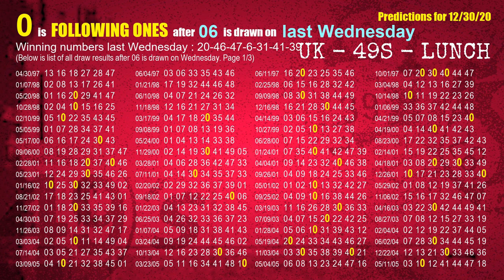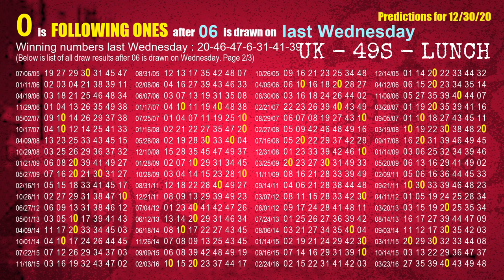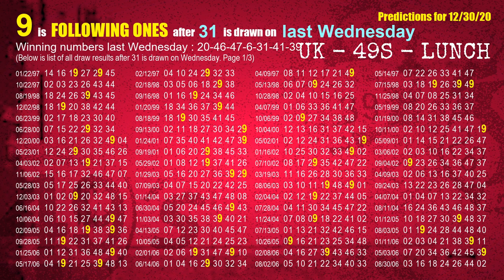The fourth winning number last Wednesday is 06. The most frequently following units digit is 0, when 06 is the winning number on last Wednesday. The fifth winning number last Wednesday is 31. The most frequently following units digit is 9, when 31 is the winning number on last Wednesday.